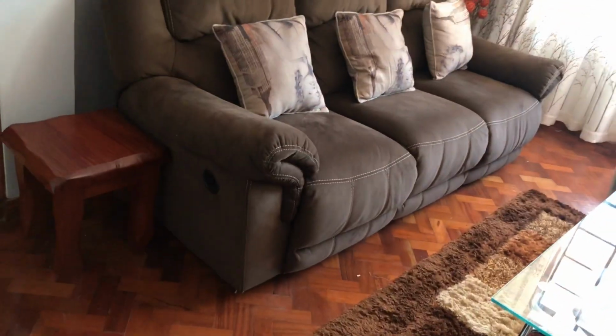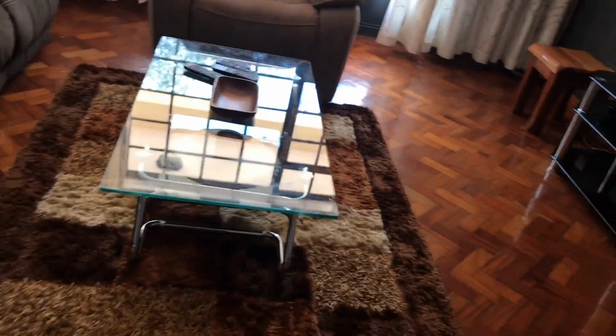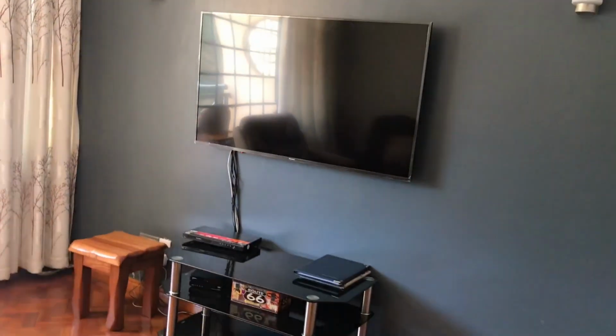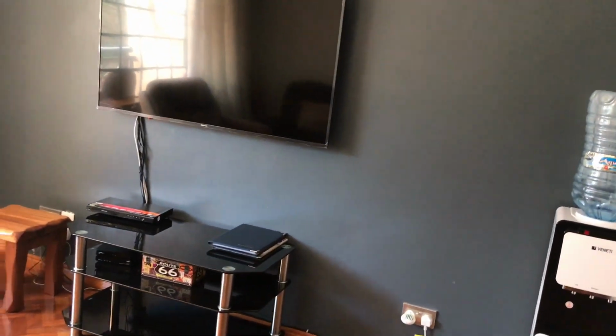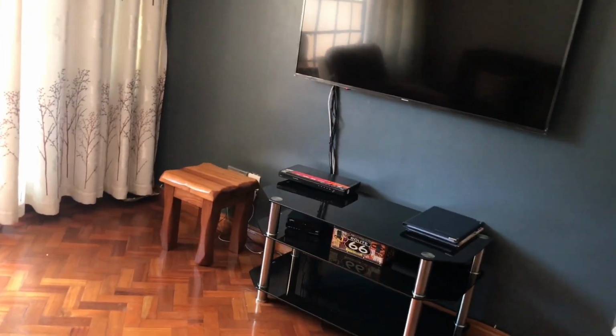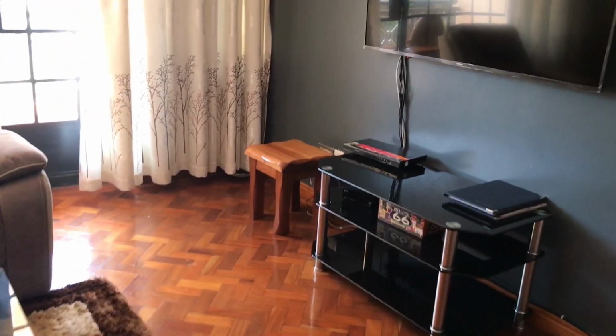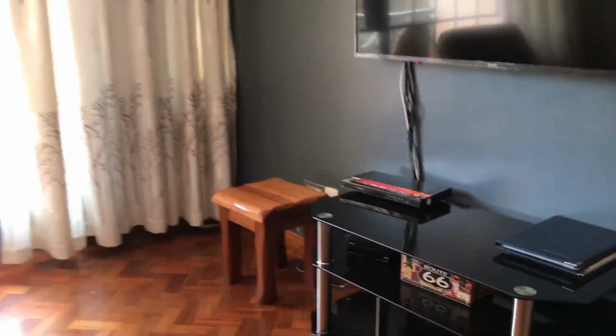So yeah, this is the sitting room. We have that stool over there, then the two chairs, a glass table. We have a dispenser. This is the telly. This acted as a very good background for my shoot yesterday. You guys are gonna see the photos on my Instagram, so if you haven't followed me, kindly follow. Okay, so yeah, we have the television, and there is Netflix, there is Wi-Fi.